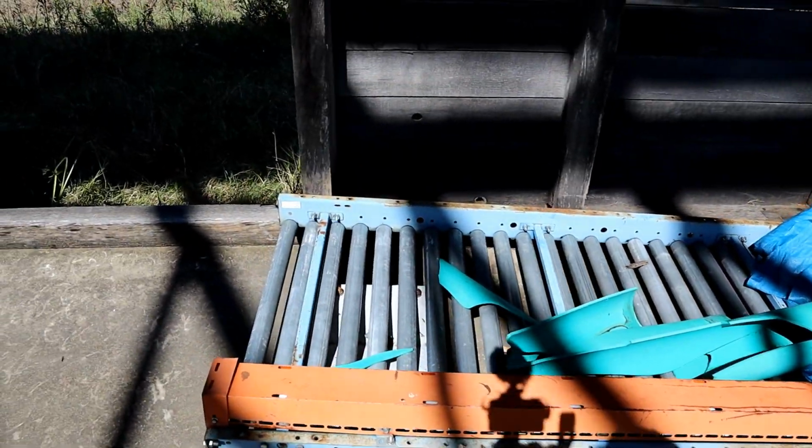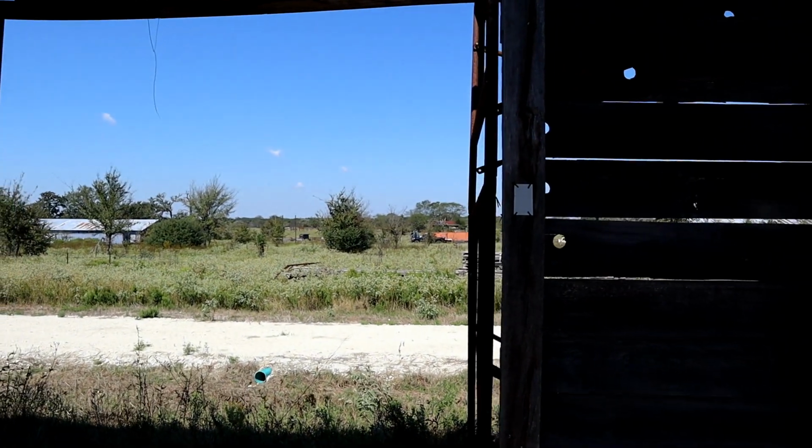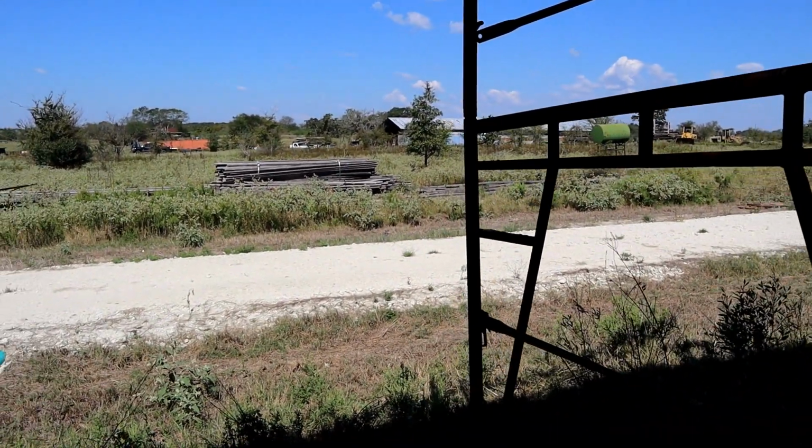And heck, no more futzing around with doors. You could put it right out there. It's got a road built there for you. And look, there's more material. This is great. Well, what else can we find in it?